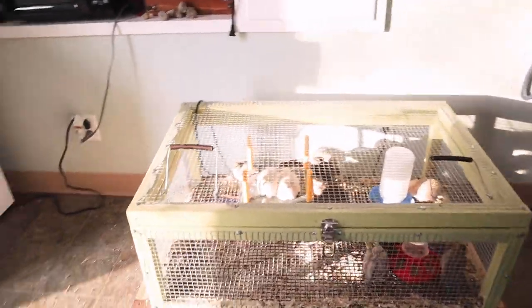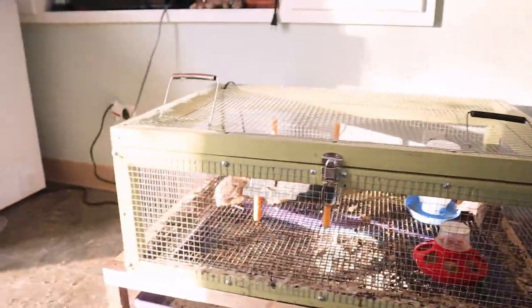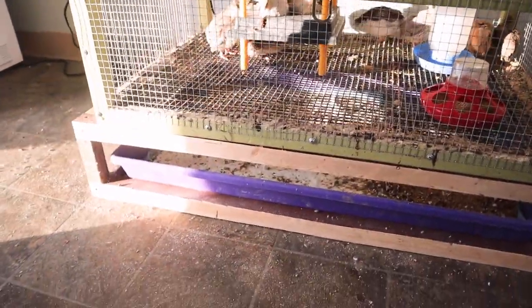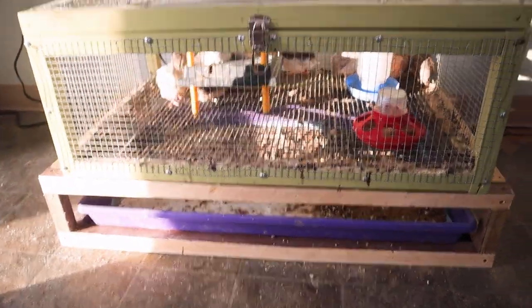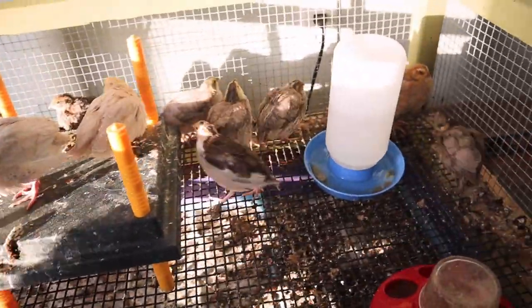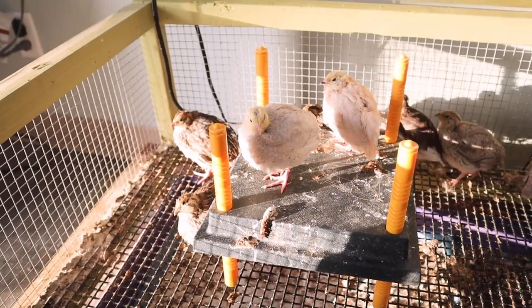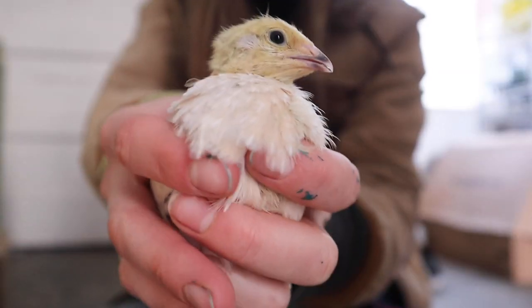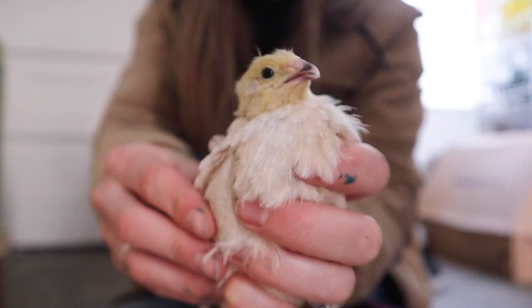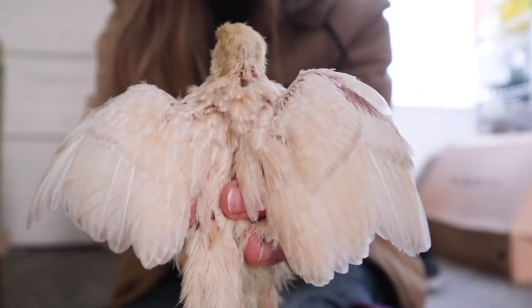So here is our indoor brooder setup. I don't think I ever told you guys that I made this little pull-out tray to go underneath it. I don't love this whole setup here, but it's what we got and it works fine. So I'm sure I'll make something better eventually, but this is our brooder. And as you can see, the babies are no longer babies anymore. I'm sorry that I forgot to show you guys what they looked like when they first hatched out, but most quail chicks look alike. But I love how light colored most of these chicks are. There's some of them that are almost pure light brown, and I love that. I actually thought they were gonna be all white, but they are light brown.